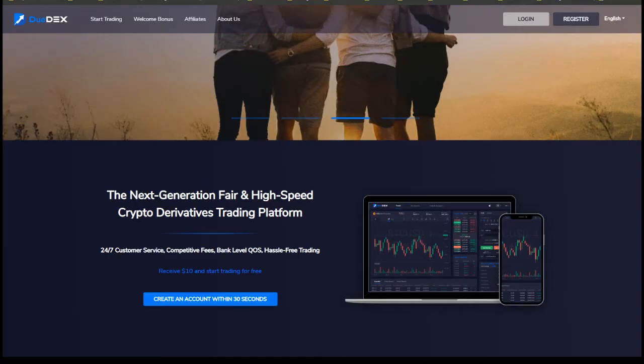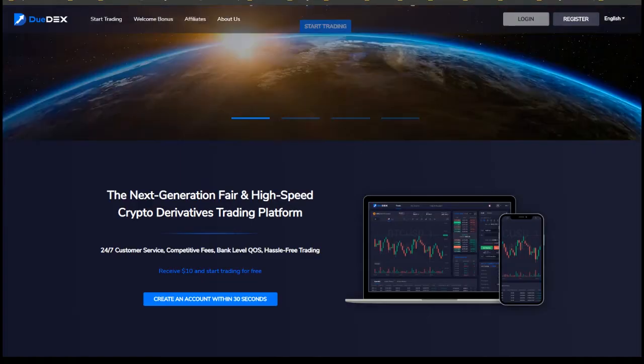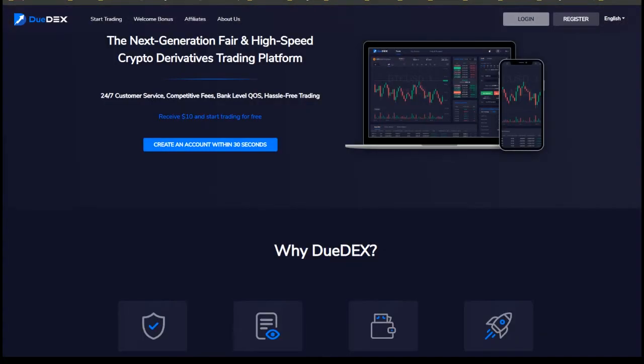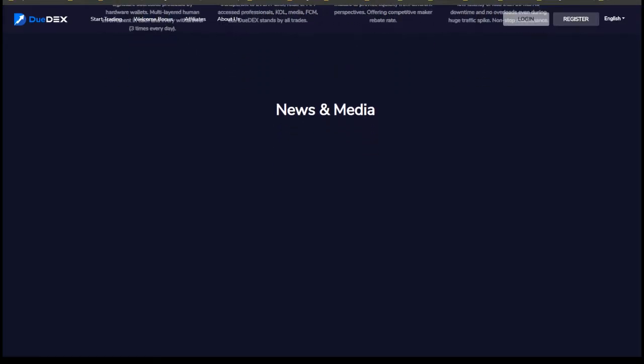They are a derivative trading platform, so that means that you can leverage your money up to 100x. I'm sure many of you have heard of BitMEX. Well, this is something similar to that, but their whole thing is a fair trading platform with high speeds and competitive commission spreads. And the main thing that I want to point out is their 24/7 customer service, unlike BitMEX, where you have to send them an email and you may not hear from them for another 24 hours. So at least you do have customer support, and they can help you through any questions you may have.